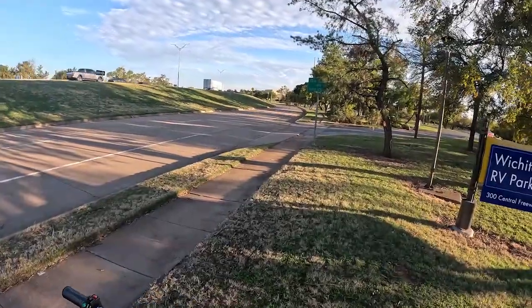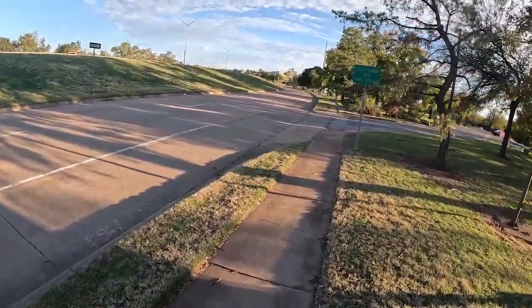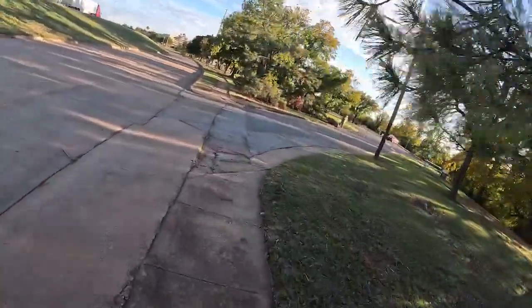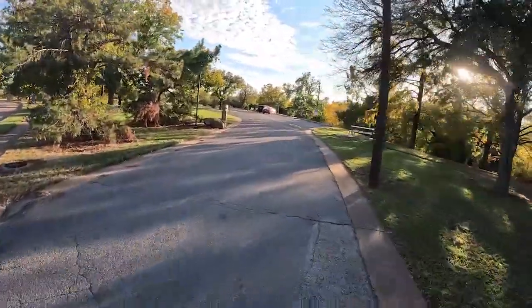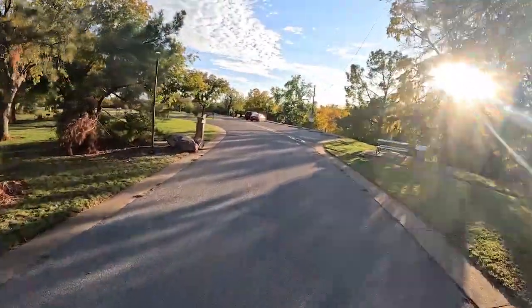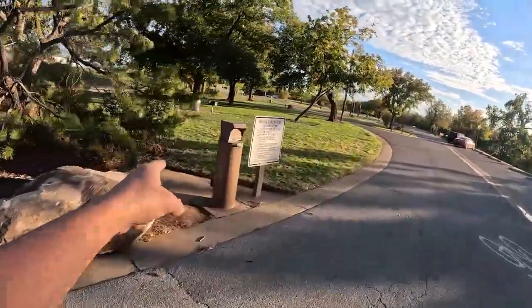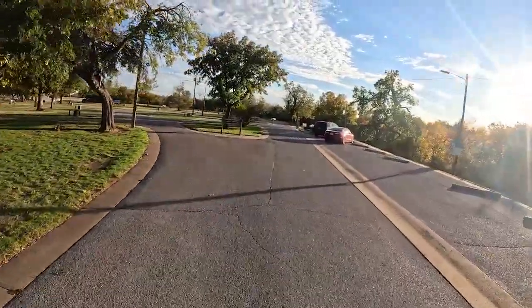This is not a real large RV park. It is a public campground, City of Wichita Falls. 17 dollars a night for water and power. You pay on the site. You don't make reservations.